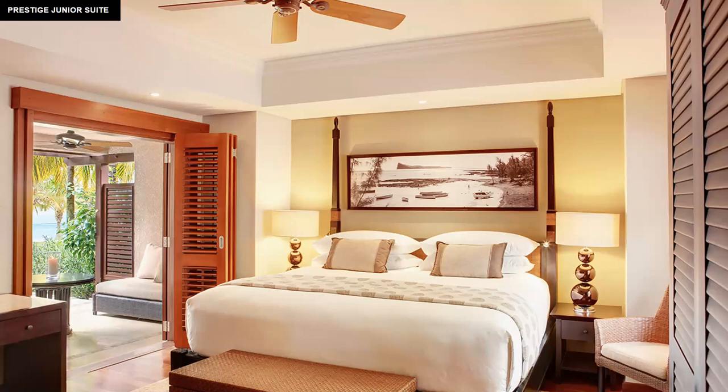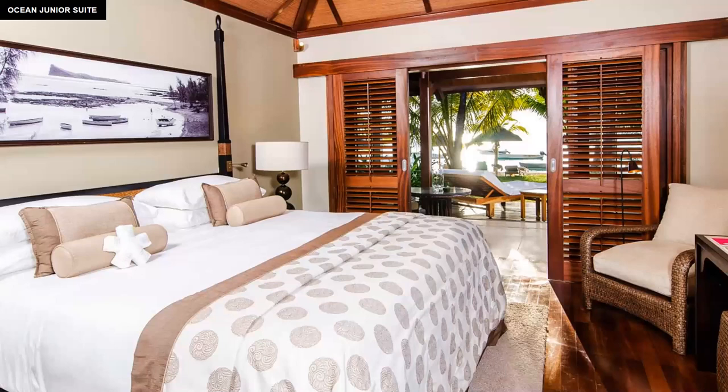And last but not least, the Ocean Junior Suite, the highest room category, always on the ground floor, closest to the ocean with a full sea view, 57 square meters, can accommodate two adults plus one teen or one child or one baby. It is important to note that our hotel features 15 pairs of interleading Prestige and Ocean Junior Suites.